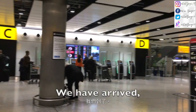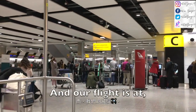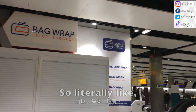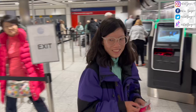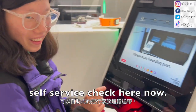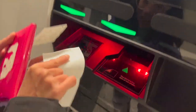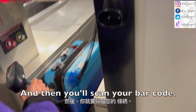We have arrived at Heathrow. It is 4:06 p.m. and our flight is at 5:50 p.m. So literally like 1 hour, 15 minutes before our flight. So you can actually self-service check in now. So first you have to scan your boarding pass. You click continue and then you scan your barcode.